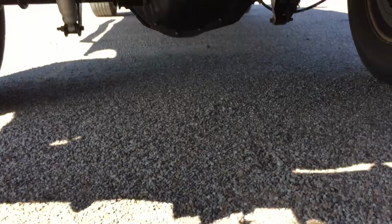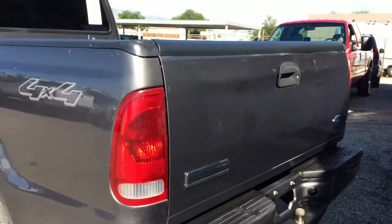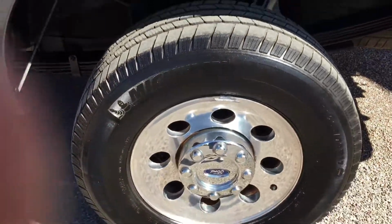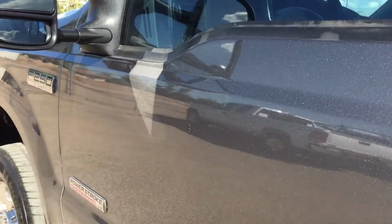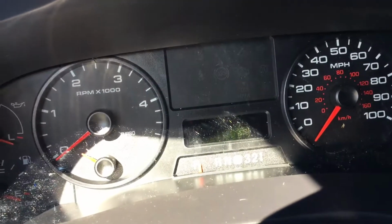I would say if you're really concerned about cosmetics, then this is definitely not the truck. That being said, for a work truck, it's actually a very good looking work truck. The good part about it is it runs great. Something here, right here. It's got Michelins on it all the way around. Check out the pictures to judge for yourself what you think of the tread. I would say tires range anywhere from maybe 20 or 30% up to 50%.